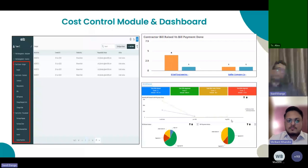We have got cost control. Exto has its own cost control modules, right from budgeting till cost sheets. Let's say contracts, procurement, change orders, everything can be created and tracked in Exto itself. So we can see the number of bills raised versus the number of payments done, what the total number of payments done till now is, how many open items we have under bills, and how many are rejected. Along with that, to which contractor we have paid, how much amount is to be paid, and the remaining amount can easily be tracked on Exto dashboards. Moving on.